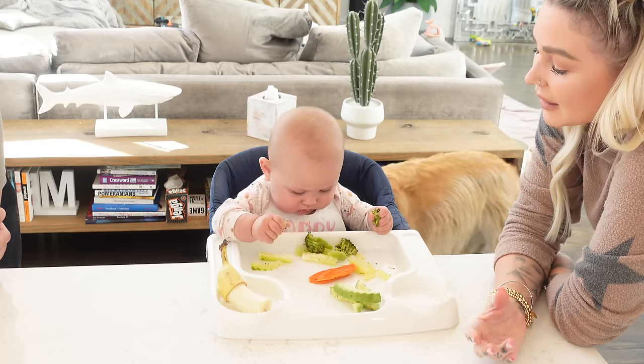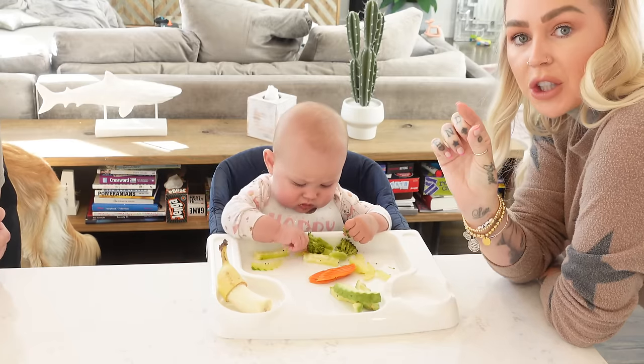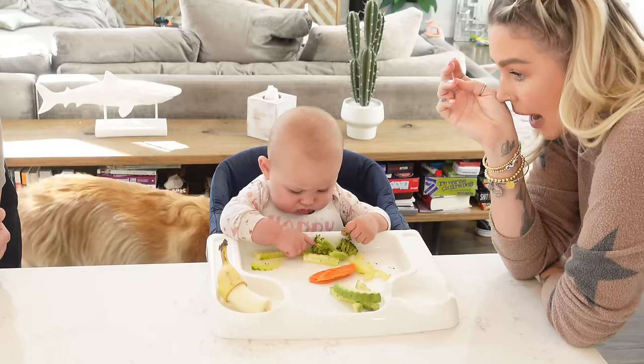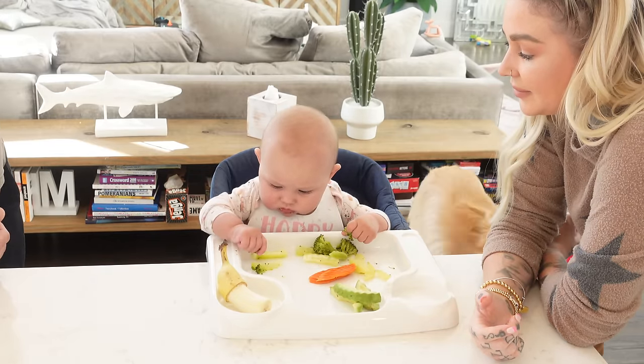So when you're making these, what I gathered is they should be soft enough to squish and squeeze apart between your fingers. So it's kind of like over steaming, I guess. Just the way you like.